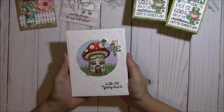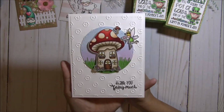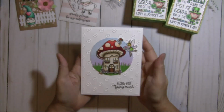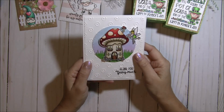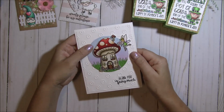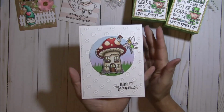For day 4, I decided to make a card featuring the Village Mushroom Stamp Set, and I stamped and colored it with my Copics, and the little fairy resembles Tinkerbell. And so I made it a clean and simple card, but I think that it really pops with the embossing that I did using this flower embossing folder and my Cuttlebug. I also did some distress ink layering in this back panel here so that it's mostly white with that pop of color in the sentiment.